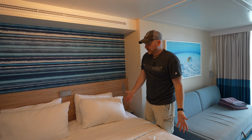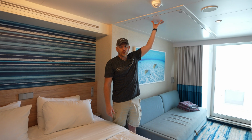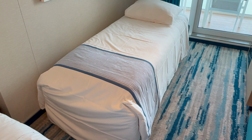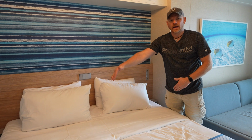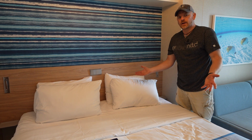So of course you have your sleeping area here. This is a queen bed. And then here, this is a pull down bed, or a Pullman bed as they call them. Also, you have the sofa bed here that pulls out into a bed. So you could sleep 4 people in this room if you wanted to. If you have 4 people but you don't want to share a bed, these 2 beds can separate. This is just 2 twin beds pushed together to make a queen bed.